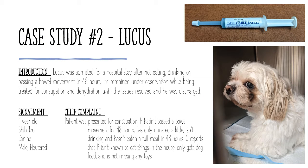Moving on now to my second case study. This is with a patient that I will refer to as Lucas. Lucas was admitted for a hospital stay after not eating, drinking, or passing a bowel movement in 48 hours. He remained under observation while being treated for constipation and dehydration until the issues resolved and he was discharged.